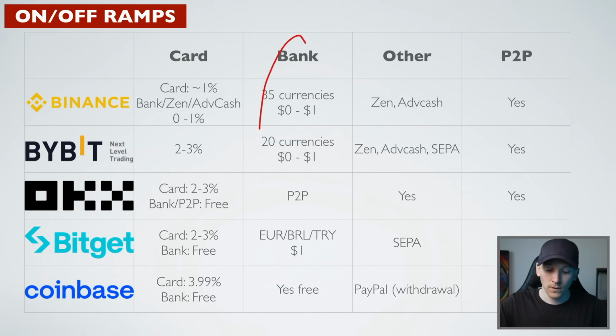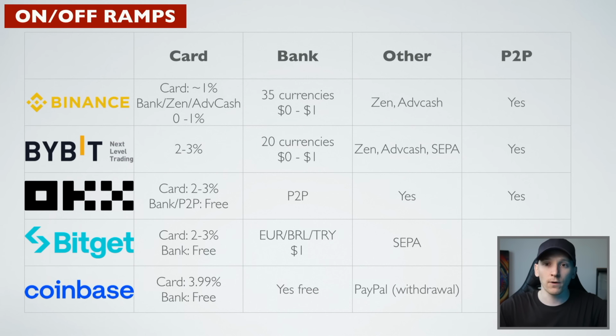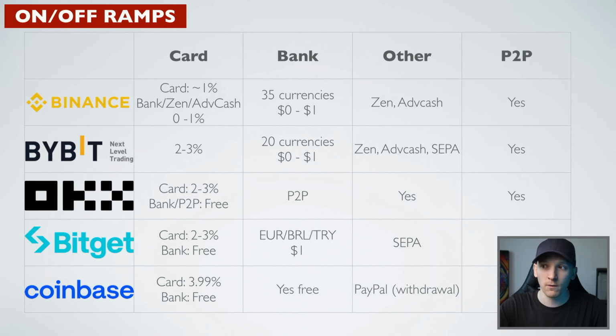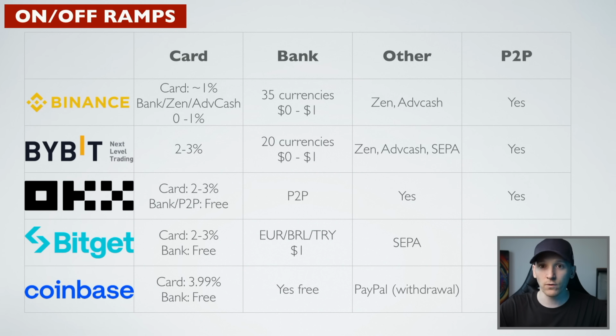For banks, you should be paying a very, very small fee or no fee whatsoever to deposit onto the exchange. There may be a small fee that you get, but usually this is much, much cheaper than using a card, and so this would be recommended. The other way of doing things is to use a payment processor like a fintech application, so Zen or Advanced Cash or ADV Cash or one of the others.